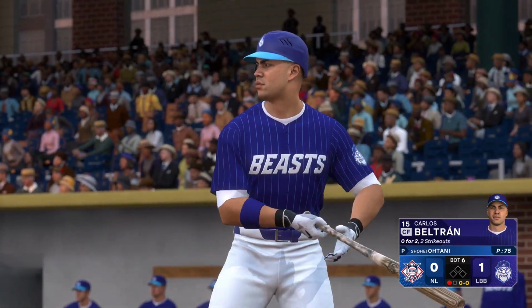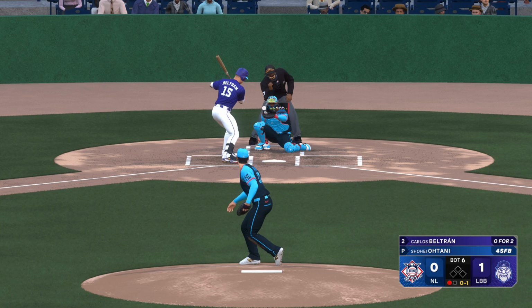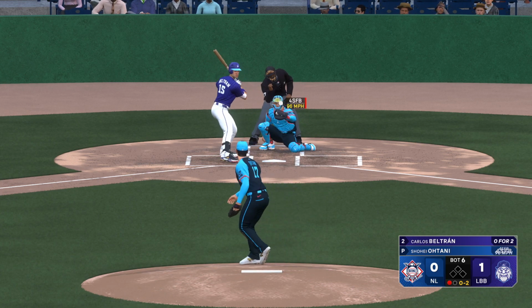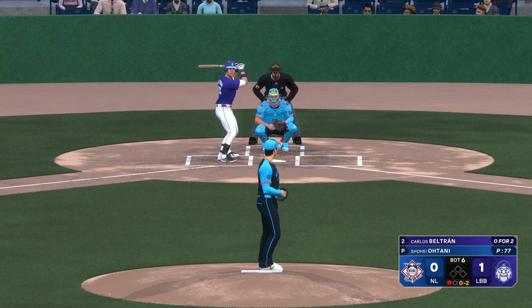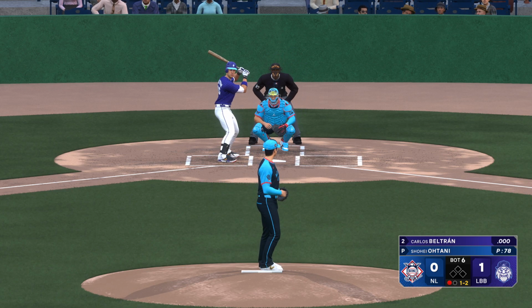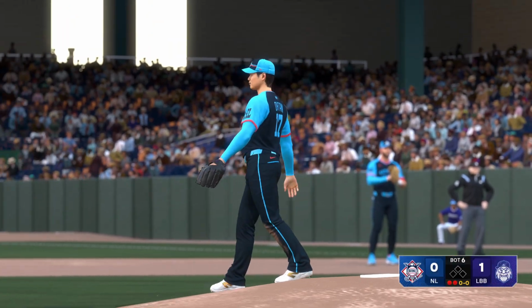Now here's the switch-hitting power threat, Carlos Beltran. There's a strike. Check swing, and he went. No balls, 2 strikes. And that's one in the dirt. 2 strikes. Strike 3. Shohei goes with the sweeper to finish the job.